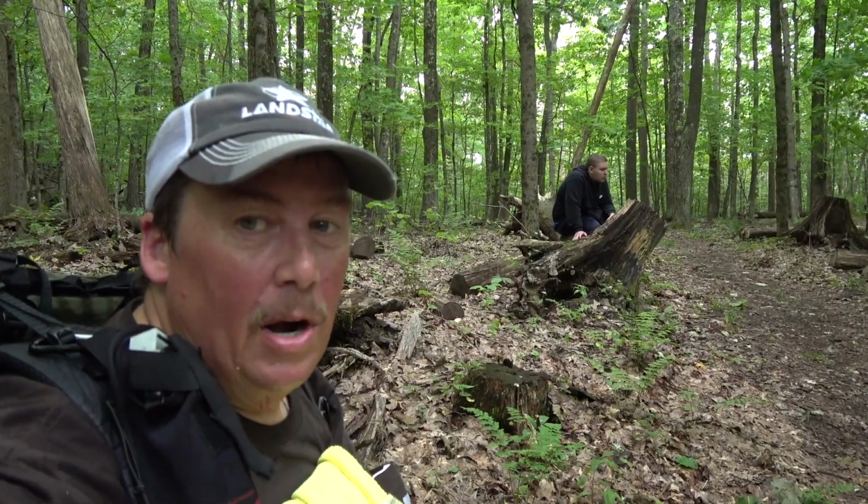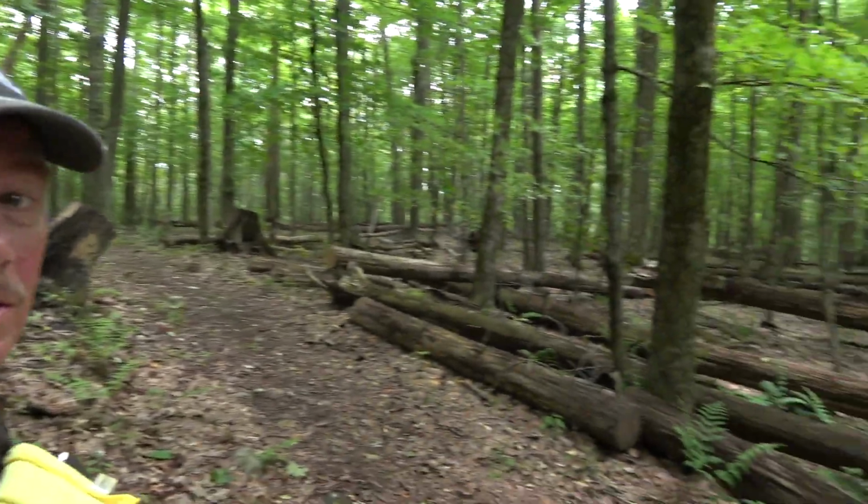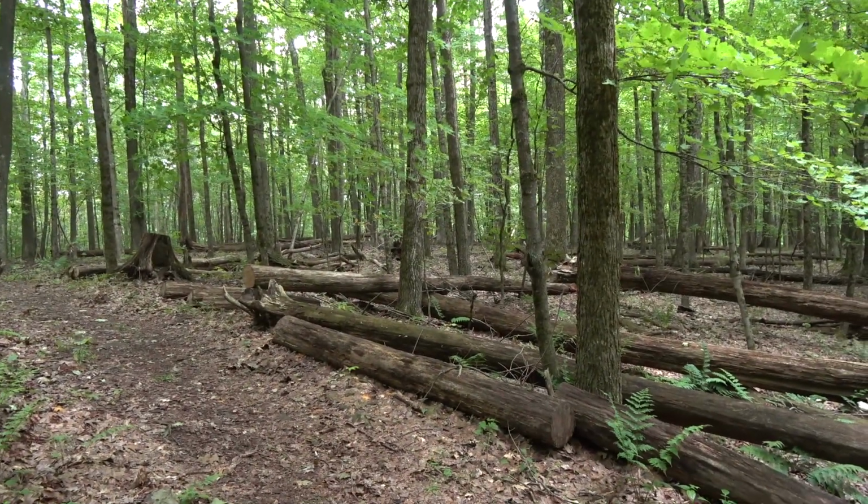Alright, we're just taking another little break here. We're sitting on a couple of blowdowns. These trees, that looks like a whole area here where they got blown down, and then somebody came up here with a chainsaw and cut them up.